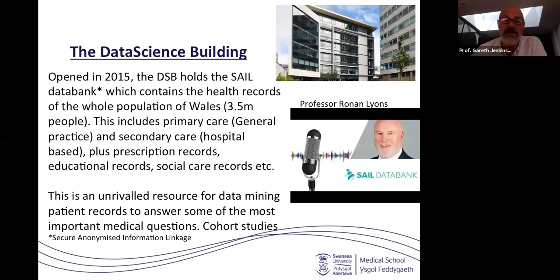And then the last building that I will just mention briefly is the third building that was opened for the medical school in 2015, which is the data science building. The data science building houses what's known as the SAIL data bank. So the SAIL data bank is the secure anonymized information linkage data bank. So effectively it is a data warehouse containing the health records of the whole population of Wales. So the population of Wales is 3.5 million people.